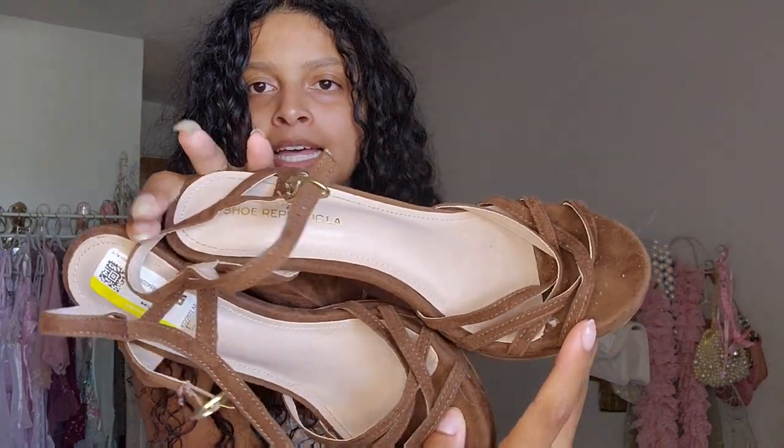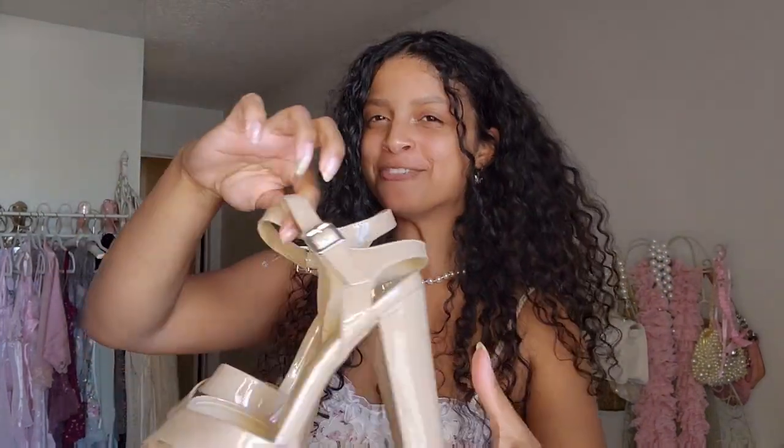I actually found these twice at the Goodwill. I should have bought them both times because I just think they're so cute and they look kind of beachy. So I ended up picking these up. I believe the brand is Shoe Republica. Super cute. I'm not really sure if I want to keep these anymore.